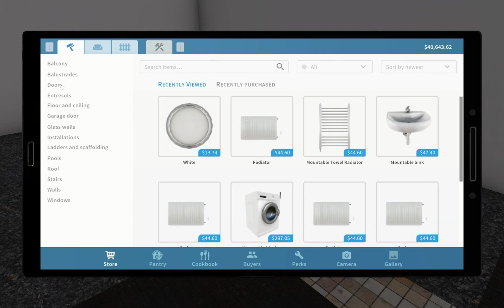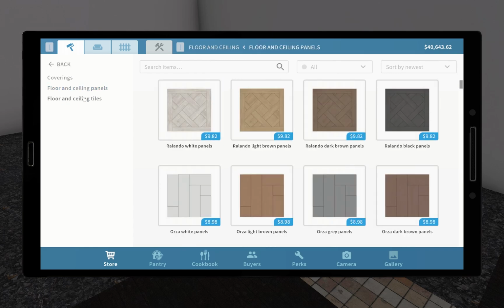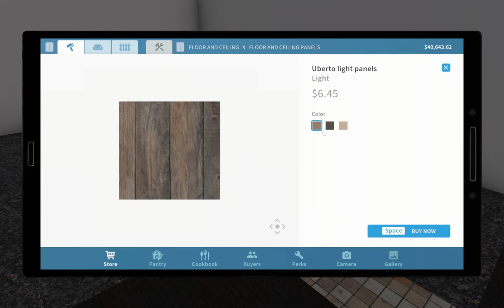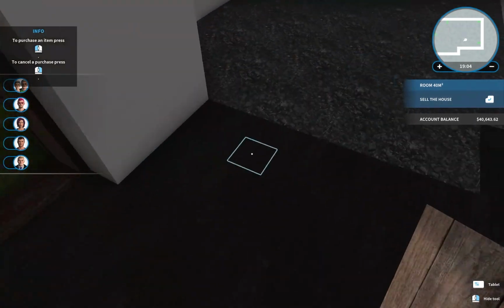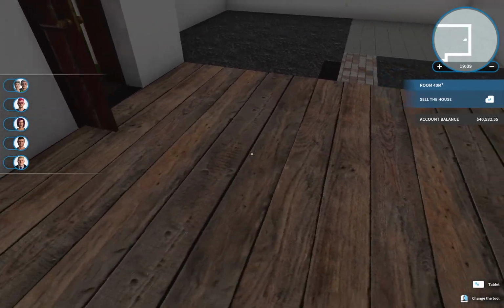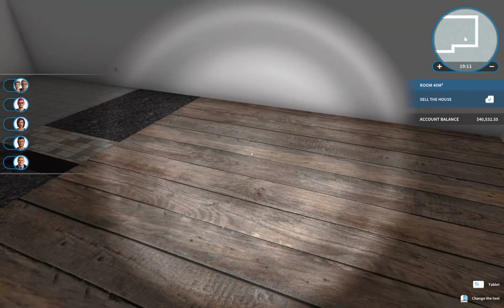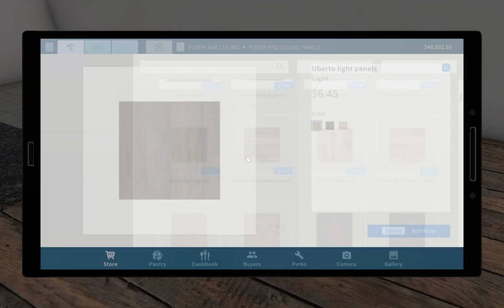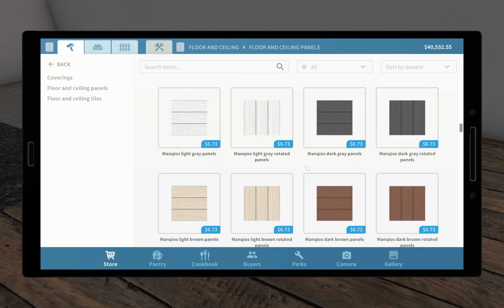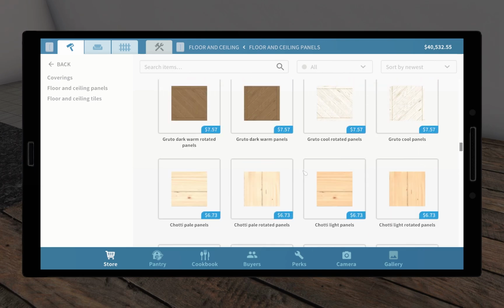So, let's go ahead and get these. I think we'll go with the light panels in the, I don't know, light style. I think that should be fine. Let's go ahead and take a look at what that looks like. These are very wide. Oh my goodness. I didn't realize how wide they'd be. Do we have anything else that's rustic that isn't as wide?